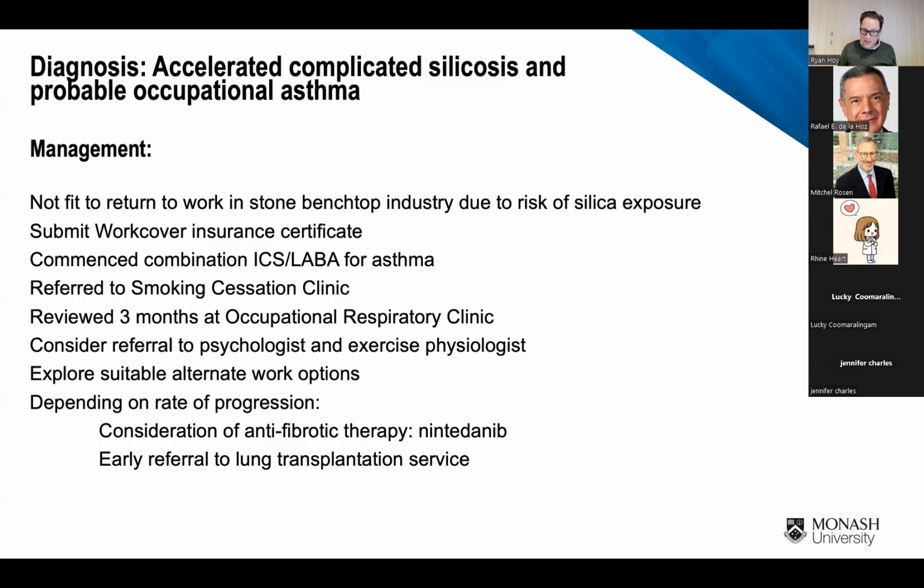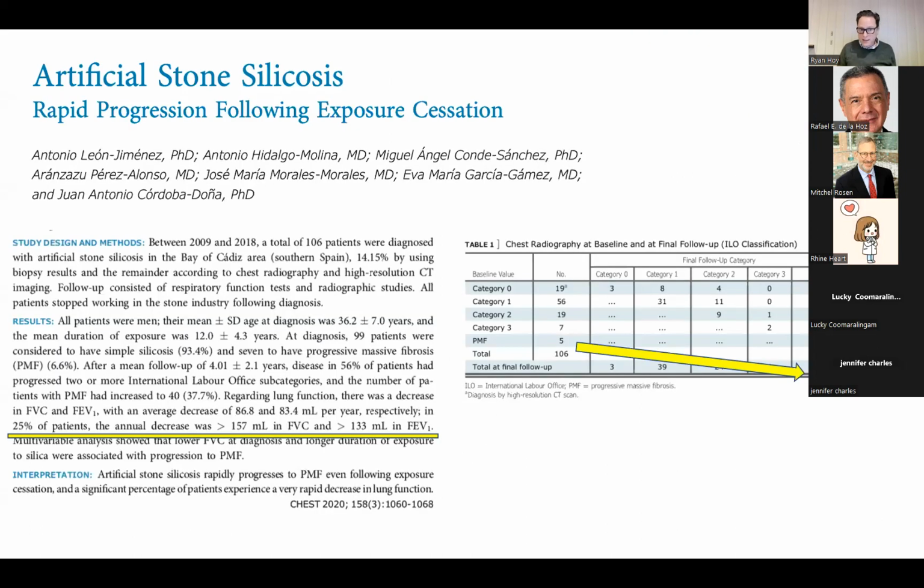But he's at significant risk of disease progression, so we may be thinking about an antifibrotic agent like nintedanib. Unfortunately, it's quite likely he's going to require a referral to our lung transplantation service, which is at our hospital as well. So how likely is it that he's going to decline?